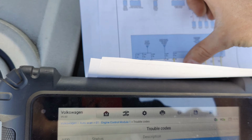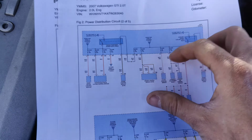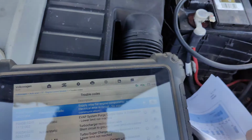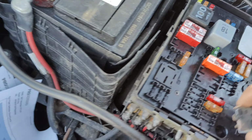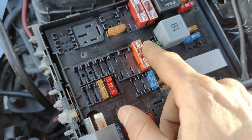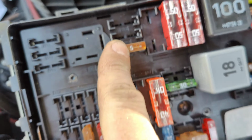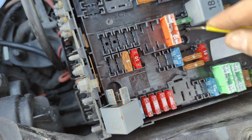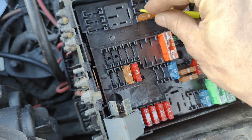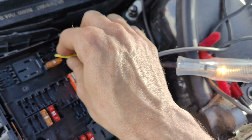Engine supply, component relay. 42. 42 is supposed to be 10 amps. So let's check 42. We're missing it. We have power there. Let me go get a 10 amp fuse and we'll check this.